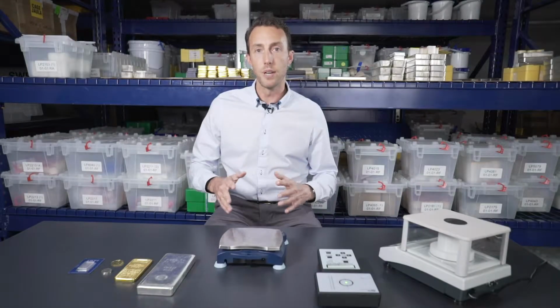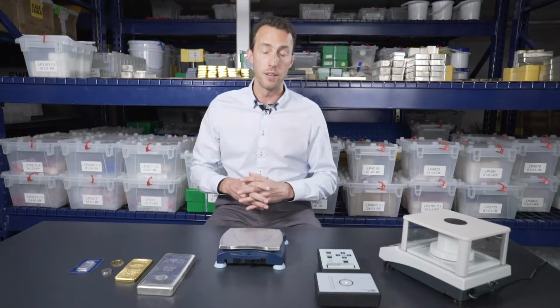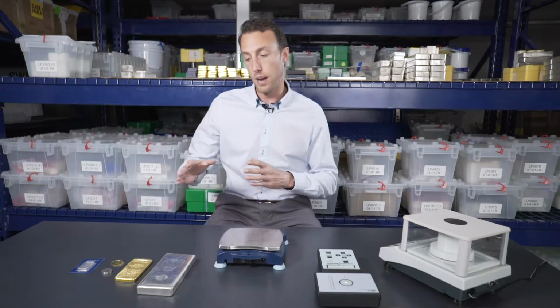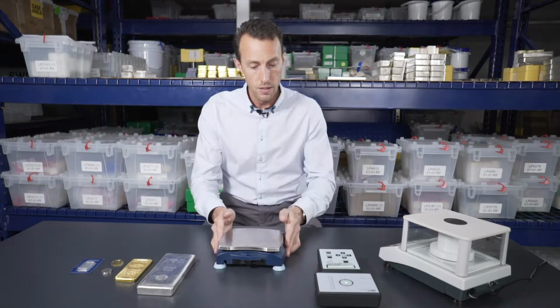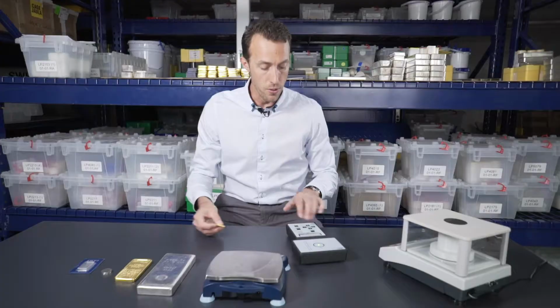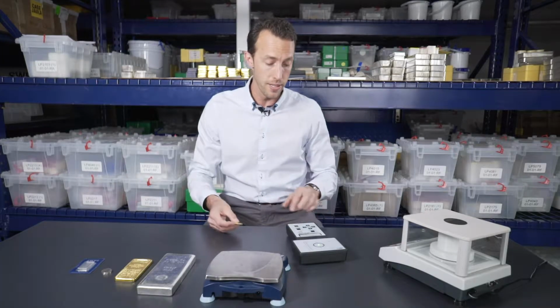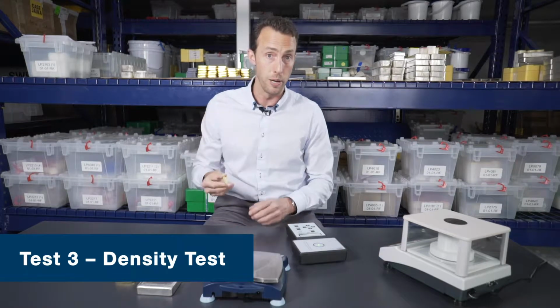The third test that we conduct here in the vault is a density test. Each type of metal and purity of metal has a unique density. So we're going to use a device here to verify that the density of, in this case, a gold coin is as expected. So we're just going to take this device here. I've already got it turned on. You have different purities that you can test for. In this case, we're testing for 999 gold plus, which should match up with our gold maple leaf here.